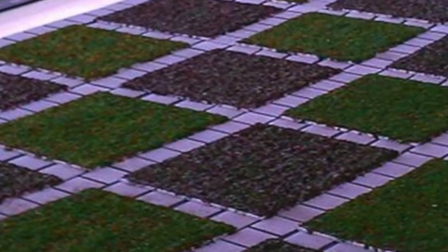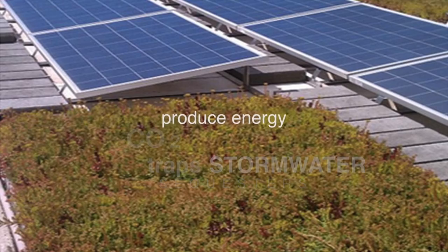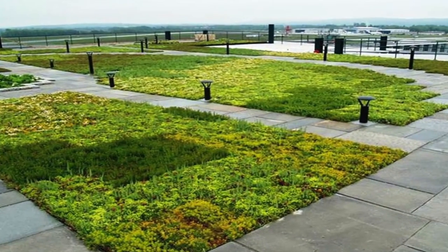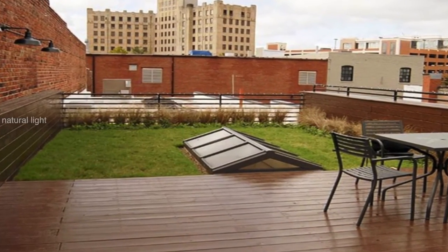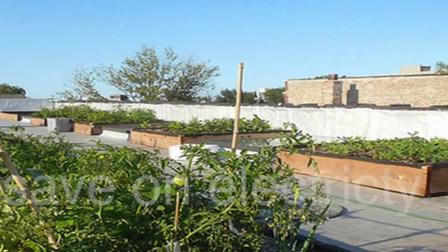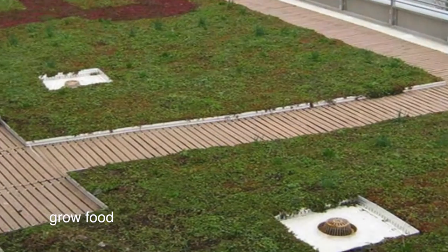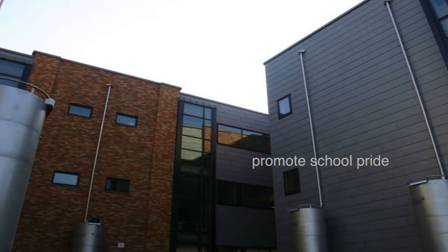Should my roof be a green roof planted with vegetation that traps stormwater and sequesters CO2? Should my roof have solar panels to produce energy for all the internal systems? Should my roof be a place to walk, look at views, meet with people? Should my roof system have skylights so I can let in natural light and save on electricity? Should I grow food on my roof? Should I promote school pride with my green roof design?